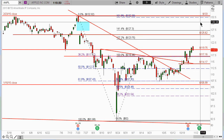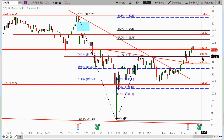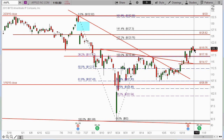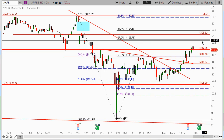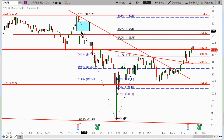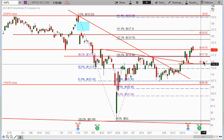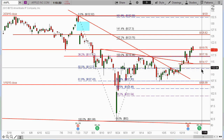Okay. So right now we're seeing Apple pulling back a little bit. If the market pulls back, we could see it come back down and retest this 117. We want to see, could it hold this 117? If it can hold this 117, there's a good chance that we'll see this thing come back up and push through to this 125, at least get up to this 125 and possibly tag this gap fill entry point. But if it can't, then we probably will see it work itself back down to this 114.